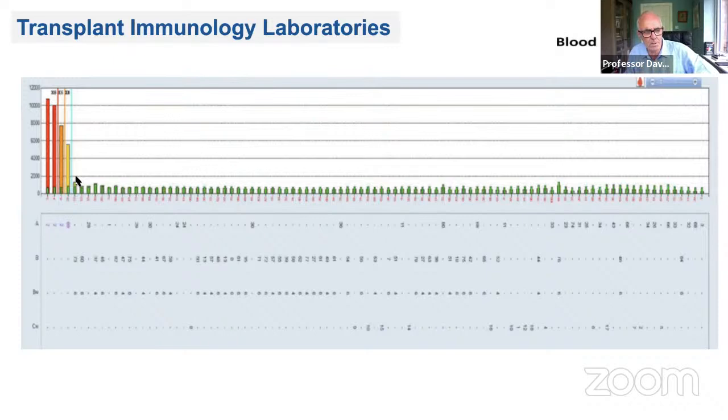So there's two critical features about this result. Firstly, we identify what's positive. This patient should not be given a transplant from a donor who's got A2 and 69. But equally important, it's identified the negatives. It's a very, very sensitive assay, this.